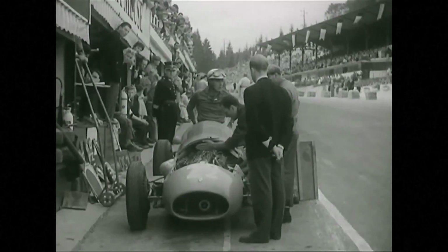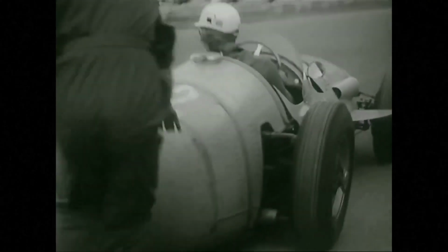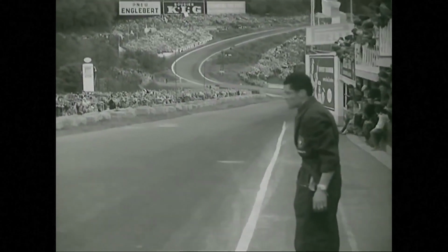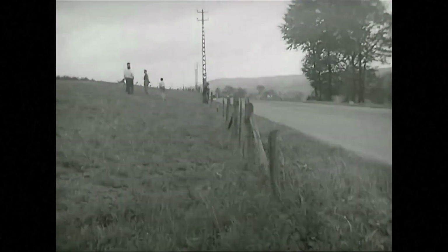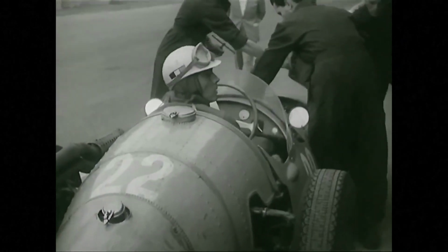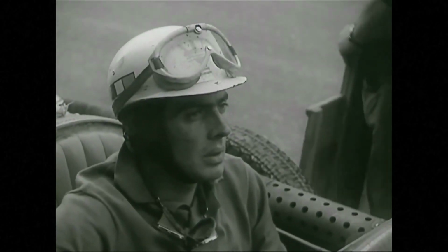Musso is still at the pits. It seems to be plug trouble. The seconds tick by, but at last he's away. One lap later, the Maserati's in again. This time it's not plugs, it's a broken rocker arm. Only 5 cylinders of his engine will work now, and it'll be a minute or two before he rejoins the race. There goes Berra into 6th position.